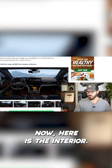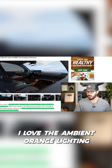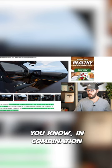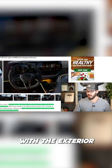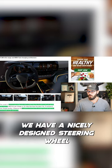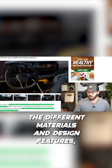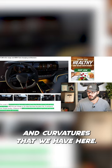Now, here is the interior. Just have a look at how beautiful this interior is. I love the ambient orange lighting going well in combination with the exterior design. We do have two big screens here, which is fine. I mean, that's what we get today. We have a nicely designed steering wheel. Look at all the different materials and design features, you know, radiuses and curvatures that we have here.